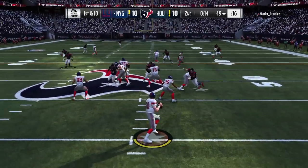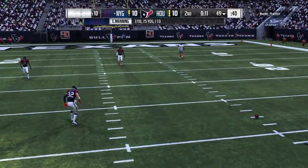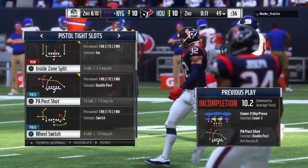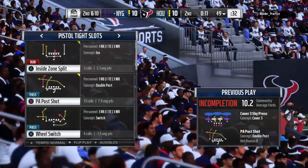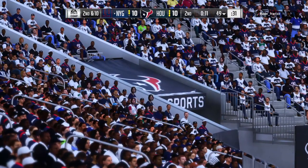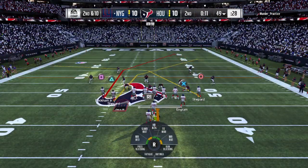So after the INT, it's Manning. And that'll be incomplete with 11 seconds remaining now. The Honey Badger, Tyrann Mathieu, there defensively to make the play. So after the incompletion on 1st, now 2nd and 10.